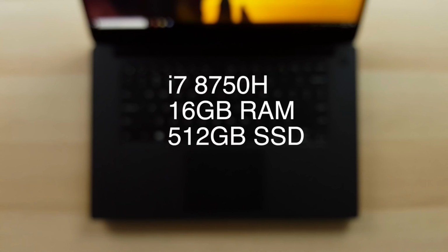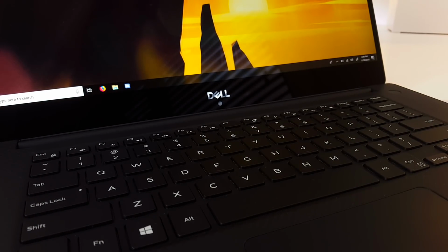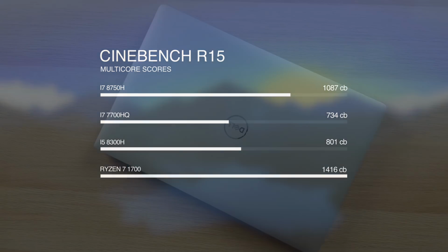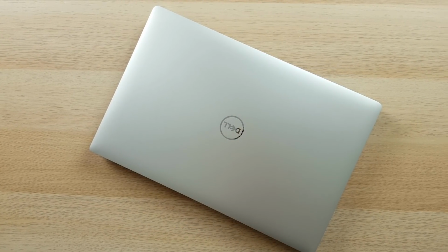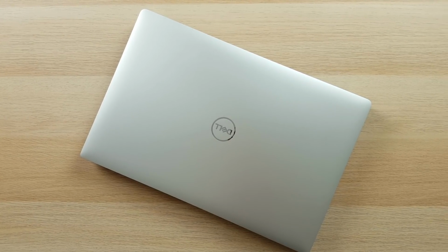It's using an i7-8750H, it's got 16 gigs of RAM, a 512 gig SSD, and a GTX 1050 Ti Max-Q. The GPU is definitely the biggest weakness, but other than that, it's a pretty solid machine. The i7 performs really well in both games and video editing. The RAM is user upgradable and you can install up to 32 gigs. The stock 512 gig SSD is very fast, getting reads of 3100 and writes of 1100 megabytes per second.